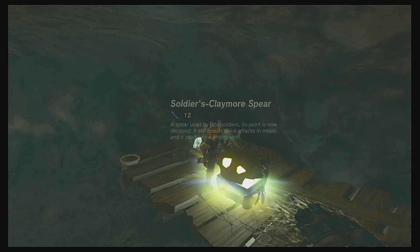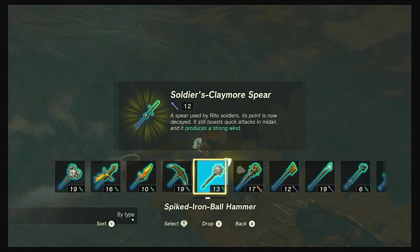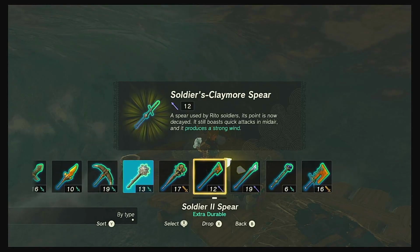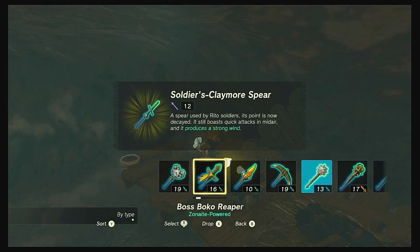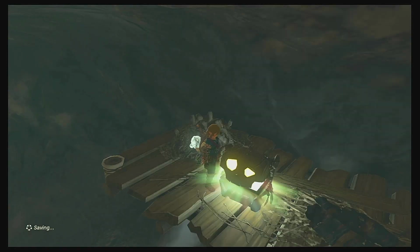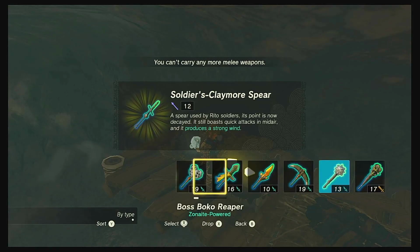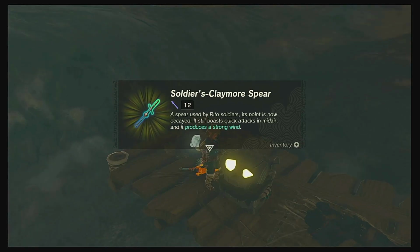Anyways, let's see what we got. Soldier's Claymore. Soldier's Spear only does 12 damage. Why would I pick it up? Soldier's Spear. Actually, it's better than the Reaper. We should get rid of that Reaper. We've had it for such a long time, but we should just get rid of it. Drop.